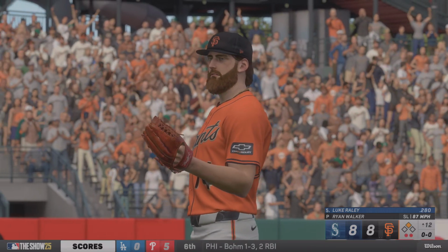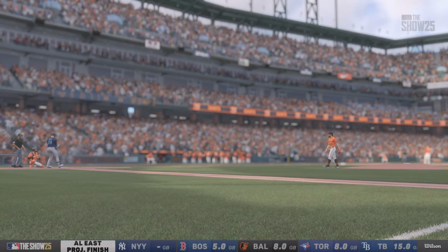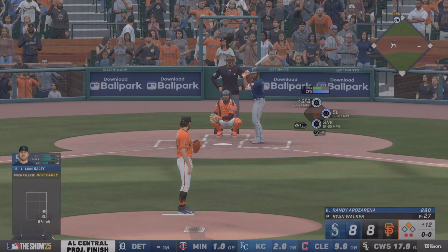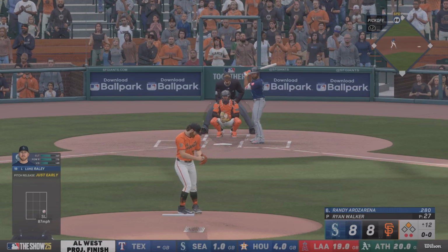Nice work there to get the strikeout, and that's a good second out. I'll tell you, this whole crowd will be fired up to get out of this and leave that go-ahead run stranded in scoring position. This is a big moment in this game. So the go-ahead run in scoring position. Randy Arozarena up next for the Mariners.